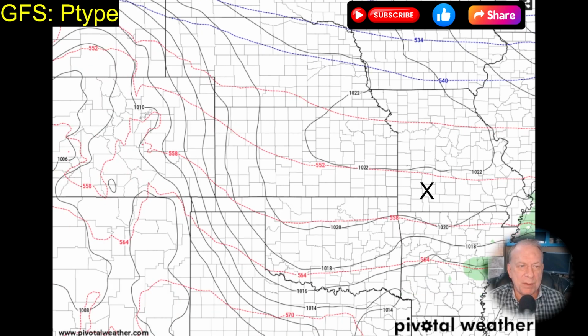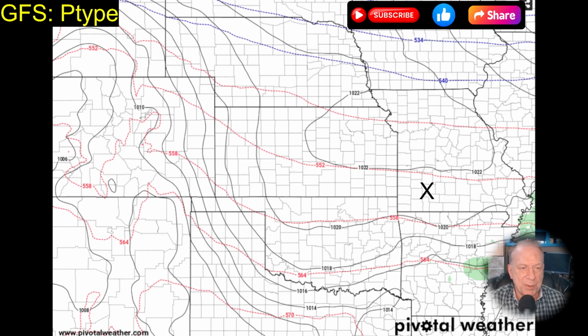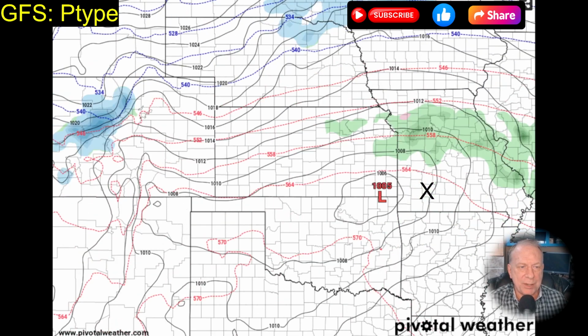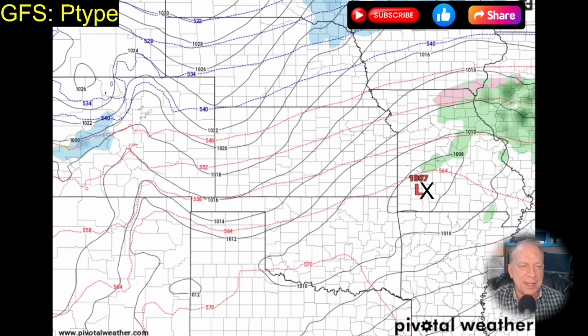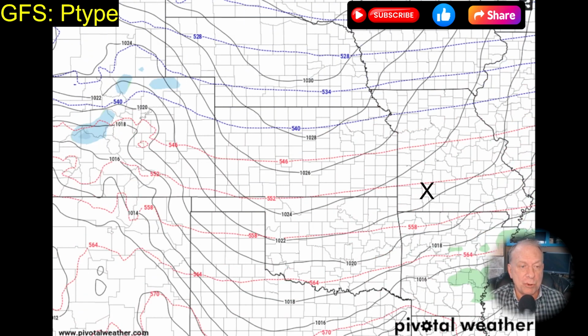So the X marks Springfield, with a ridge of high pressure extending here. That's why we're a little bit chillier here, because we've pushed the warm air away. Eventually we'll get on the warm side of this. And you can see here, we'll get some precipitation breaking out, and then a low pressure area developing. That's over the weekend here. That's Saturday mid-morning, and maybe some freezing rain in Illinois as a result of that. Then another little push of cold air comes in.